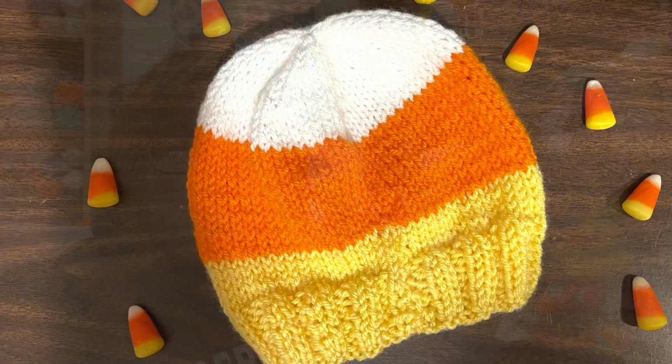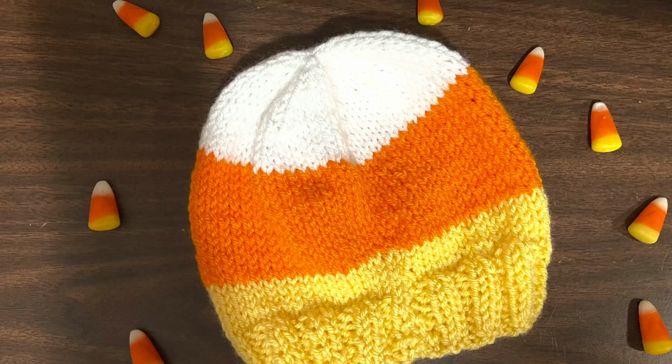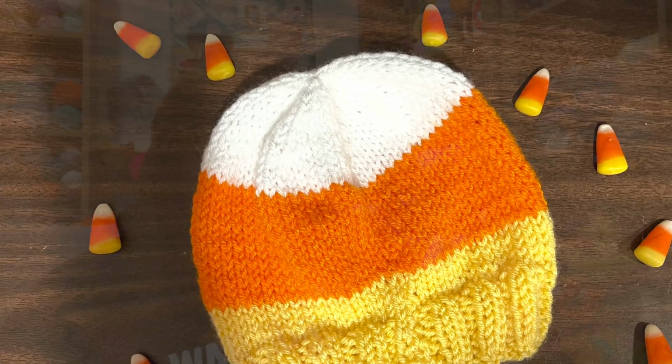The next one is another thing for that little nephew. Here it is, a little hat I made him. Okay, so yeah, the next thing that I really loved making this year was the candy corn hat. I was thrilled when I found out I was going to have a nephew in November, and I saw that hat, and you know what? I just saw the hat in a picture.